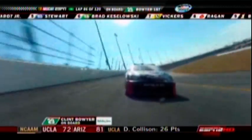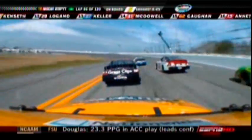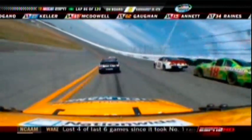Kevin Harvick began the day as the pole sitter, driving his own car. He has never won a race in his own KHI Kevin Harvick Incorporated machine. Wanted to change that today. Here goes some drafting on the inside. Now there's the lap car of Jason Leffler, and now Earnhardt Jr. has nowhere to go. He's going to try to push him by.